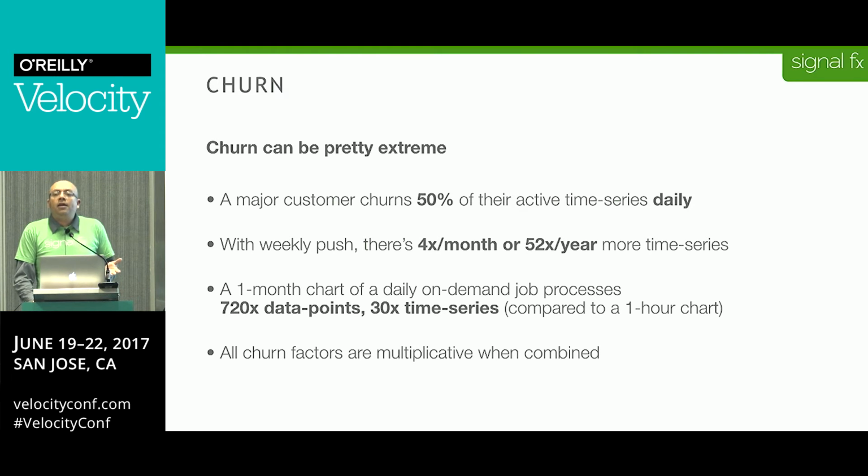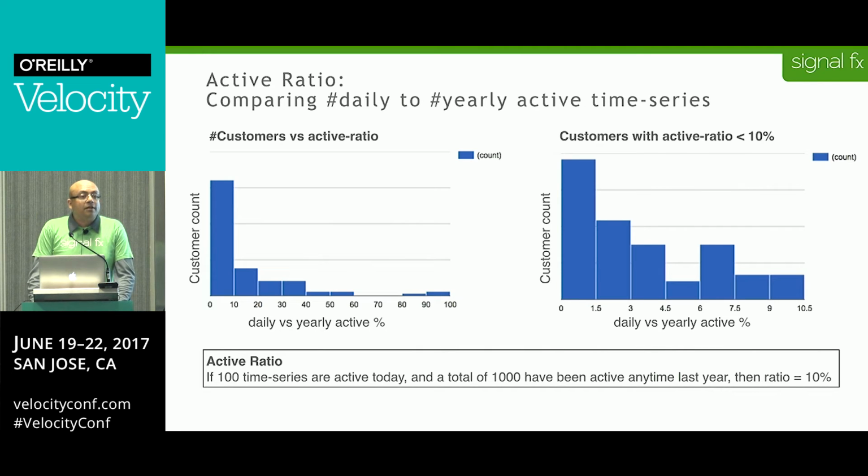You might think that this kind of churn is not going to affect me, but it actually does, because we ran a survey to find out how much churn we are looking at from our customers, right? And this is the chart that shows that. What we're looking at here is this thing called active ratio. And I'm going to define what active ratio means.